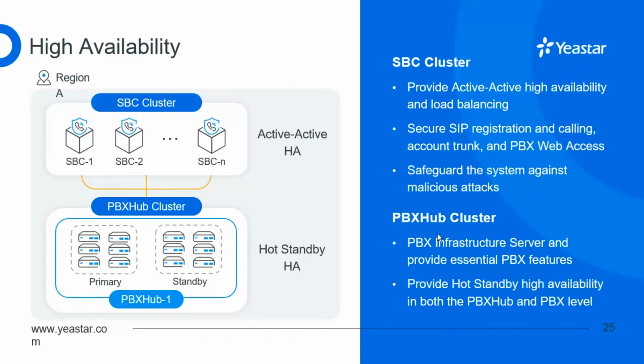And as for the SBC level, which controls data security and routing anyway, we're using active mode. So the point here is it truly doesn't matter what happens there, because we're using active mode. So the entire system will always try to give us the best performance. That's what it is.